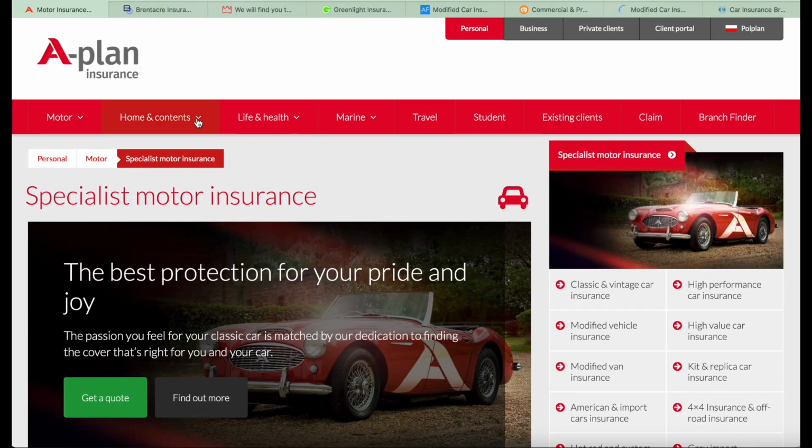So, for example, A Plan, this is the one that I've used most recently. We're going to go through some of the main insurers, or brokers, should I say, that are well known in the modified car industry, and a lot of these do other stuff as well. So you can see here, for example, A Plan do classic and vintage insurance, high performance, modified, high value, kit car, 4x4, modified van, import, as well as stuff like life insurance, marine insurance, travel, and so on.